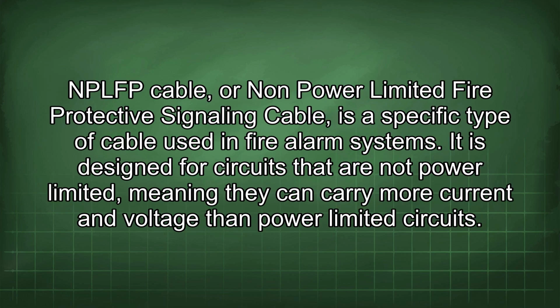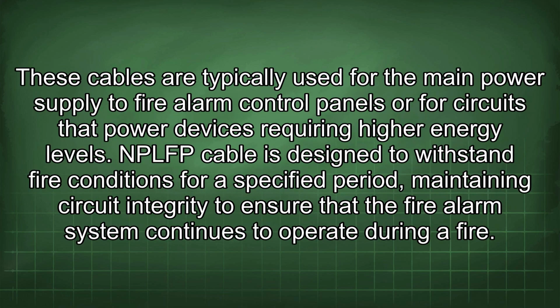NPLFP cable, or non-power limited fire protective signaling cable, is a specific type of cable used in fire alarm systems. It is designed for circuits that are not power limited, meaning they can carry more current and voltage than power-limited circuits. These cables are typically used for the main power supply to fire alarm control panels or for circuits that power devices requiring higher energy levels.